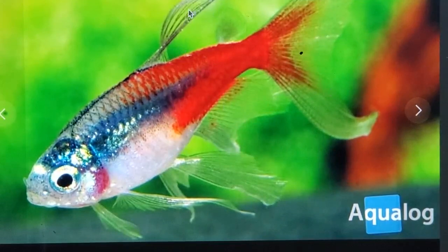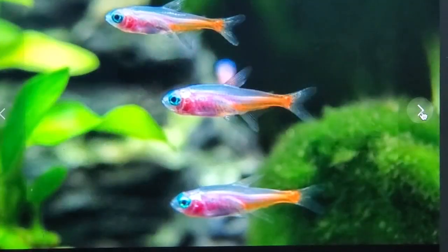Now this is a different one, and this is from Aqualog. This is a different variant, and this is years and years of domestic breeding. This has the diamond head feature and the iridophores or sparkliness bred into it. It has the extra red, and the caudal peduncle has lots of red extending into the caudal fin. There's blue and metallic sparkles extending into the long fins, and you can just see that humans have really tinkered with things.